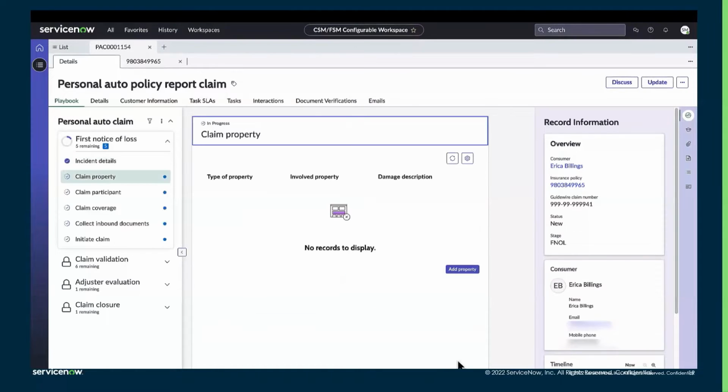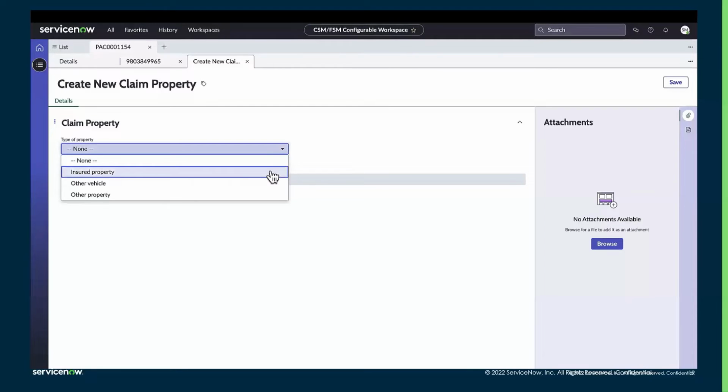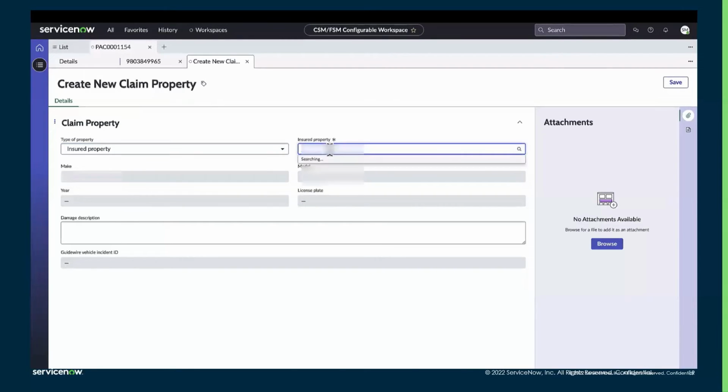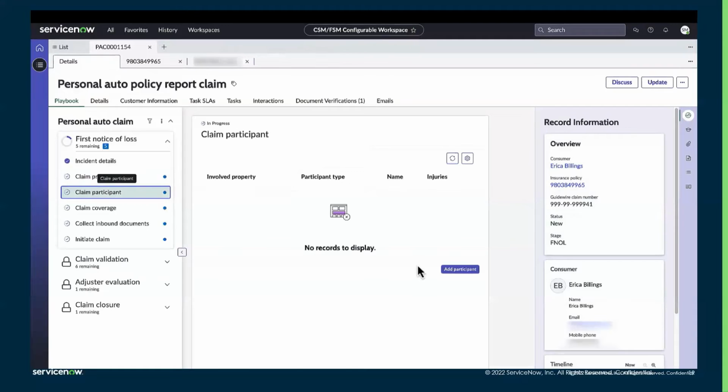Next, we move to claim property. We add a property, which we know from Erica is one of her insured vehicles, which automatically populates on this list. Submitting this then creates a vehicle incident ID within the Guidewire system. Next, we move to the claim participant, which we know is an insured vehicle driver, Erica Billings.